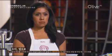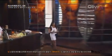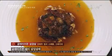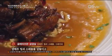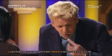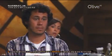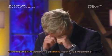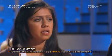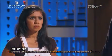Okay, Susie, let's go. Her dish looks like a baby. What is that? It's just a glazed pork belly, braised cabbage, and spaetzle, as well as a gravy. What? What's the spice in there? I had cloves in there. Okay. One word for that.